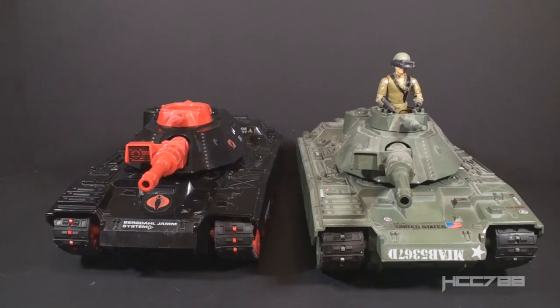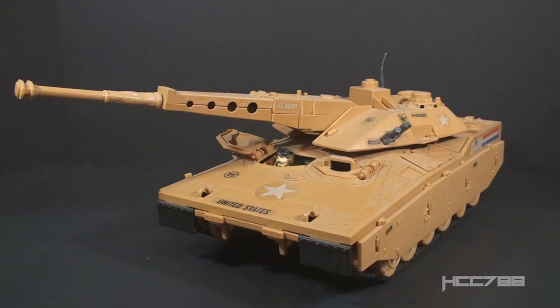G.I. Joe didn't use motorized vehicles very often, but it had a few. In 1982, they had the Mobat, and in 1985, they had the CAT, of course. In 1985, they had the Mauler MBT, another motorized tank for G.I. Joe, and one I look forward to reviewing someday in the future.